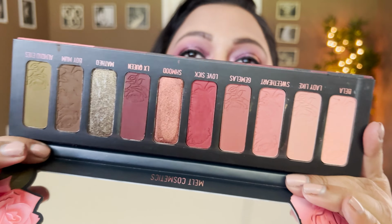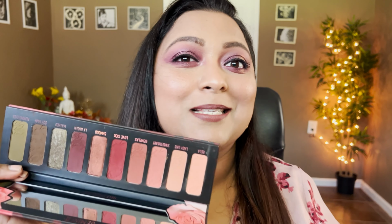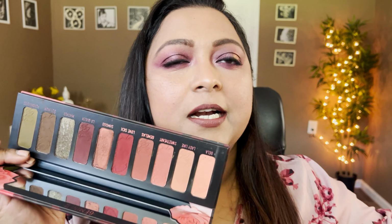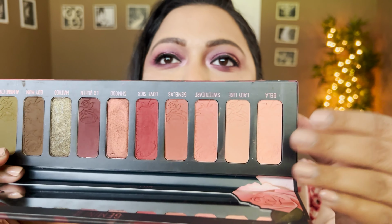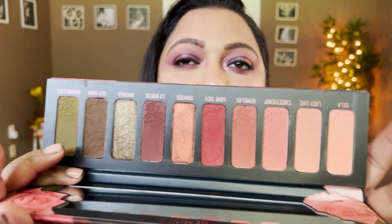Look at this. Again, I won't suggest this as well as the Patrick Ta palette because both of them are pretty similar. That is definitely more blendable and lighter in tone. This is punchy, but you can definitely go more lighter or rosier, deeper, burgundy, and with those grungy greens too.